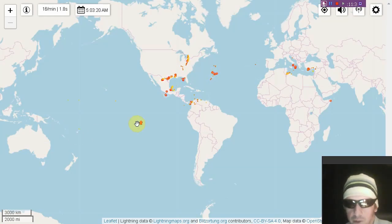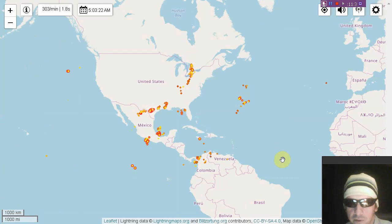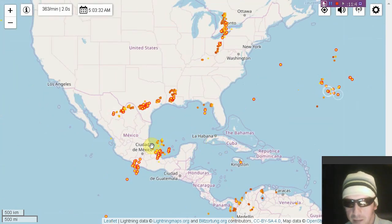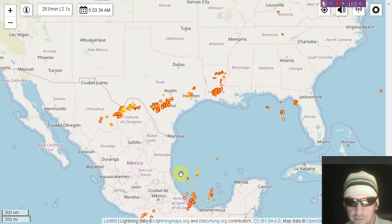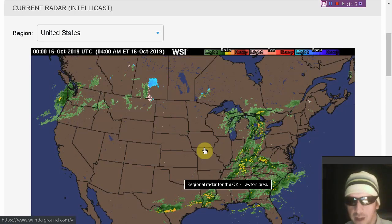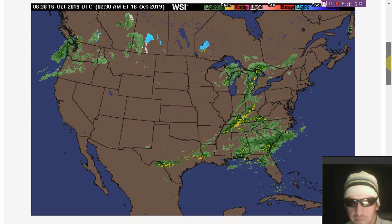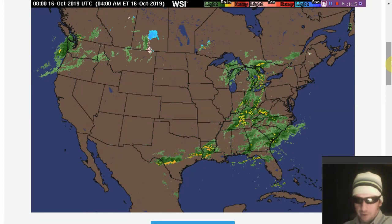And here's the real-time lightning map. We see some lightning in the Pacific, the Atlantic, the Caribbean, around Lake Erie. And I believe the heaviest is actually in Texas, as they get hammered once again. Doesn't look too bad. There is the weather underground.